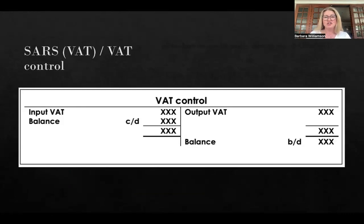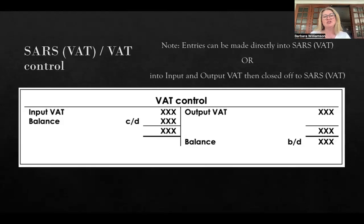Once you've done all your calculations, you can then draw up your VAT control account or SARS VAT account. It's exactly the same thing. It can have any name. Some businesses will have entries directly into the VAT control account. Others will have sub-accounts for input VAT and output VAT that then get closed off to VAT control. The important thing for you is simply to understand, do I owe SARS more or less? And just make sure that you put your entries on the correct side for whether you owe SARS more or less.